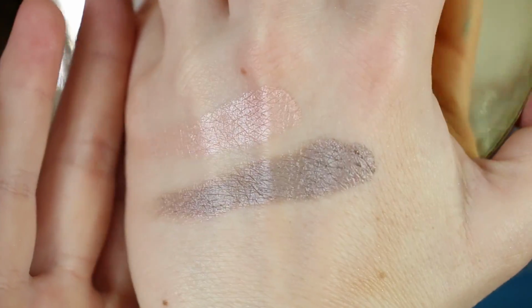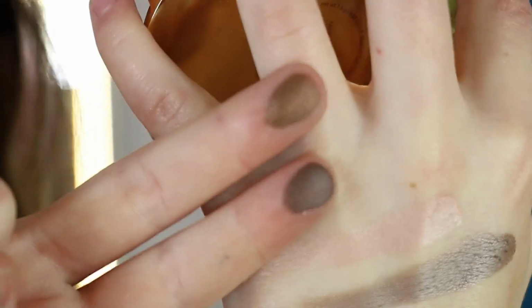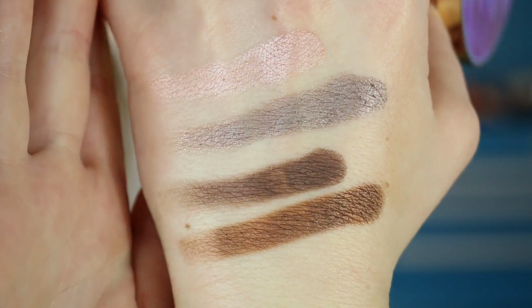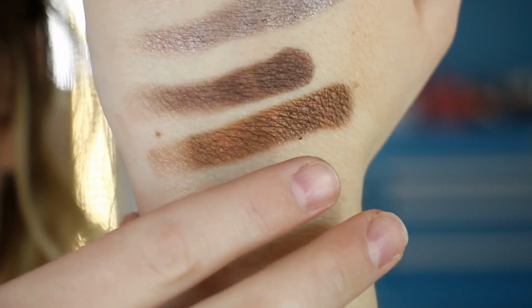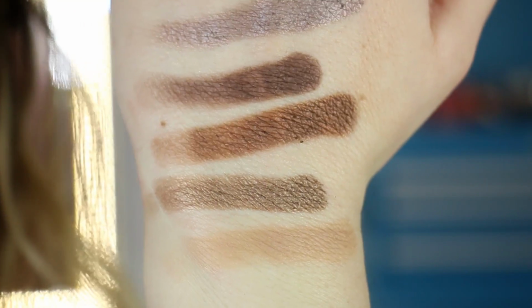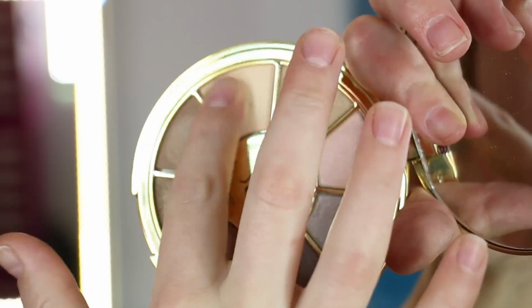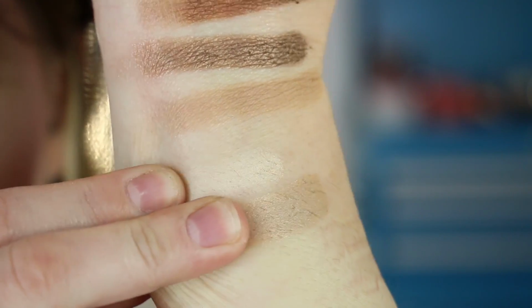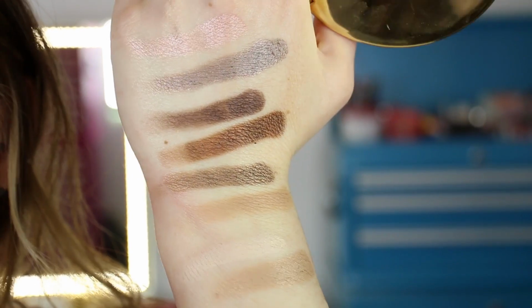Seashell and Wave. Abyss and Reef. These are beautiful colors. Starfish and Cove. And lastly, Sand and Mermaid. So there are all of the colors.